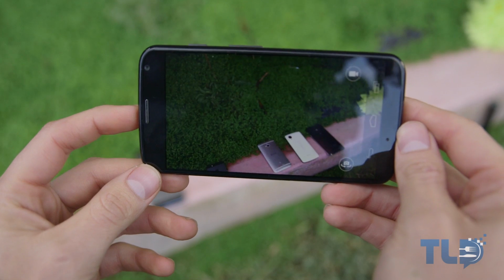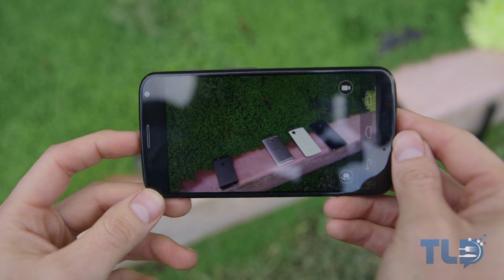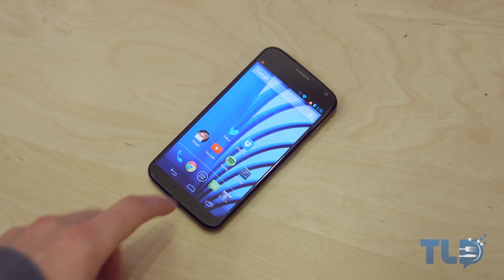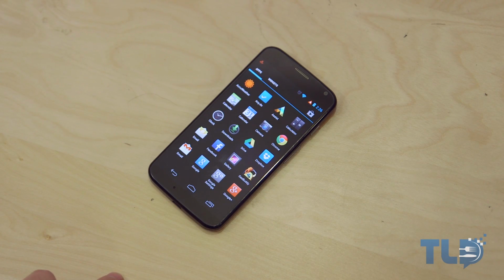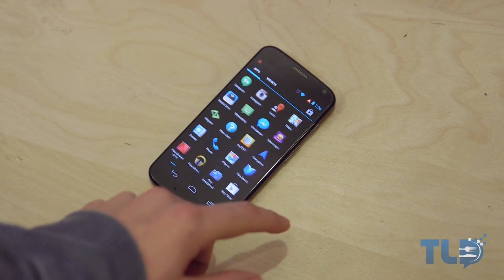It's a shame the camera wasn't better. It's not great, but it's definitely not terrible, so you're gonna get an okay camera with the Moto X. I really enjoyed the Motorola Assist feature while driving, and overall it was just a great experience. Battery life, overall performance, I just really enjoyed the Moto X.